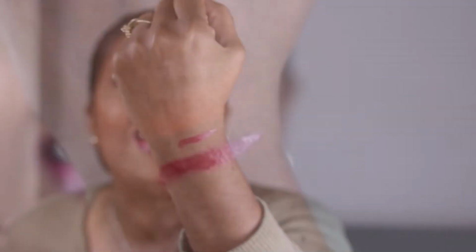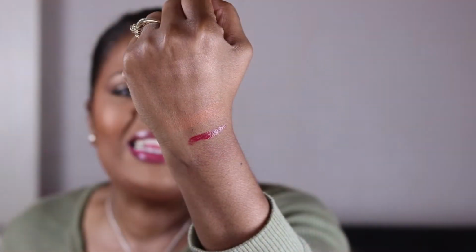Let me swatch this for you. I don't know why I'm swatching it, because it's on my lips, but I'm gonna swatch it anyways. So that is what the lip gloss looks like, although you can just see it on my lips.